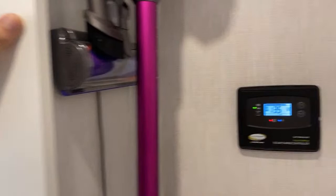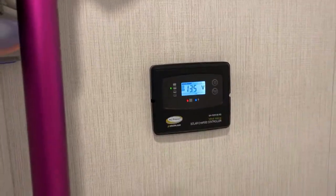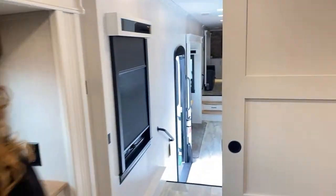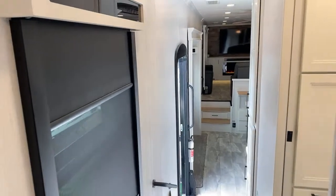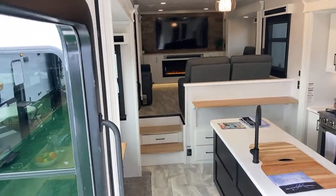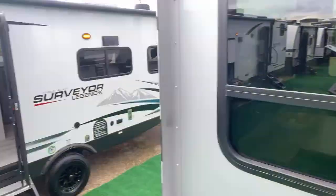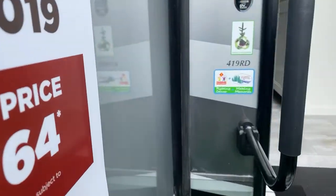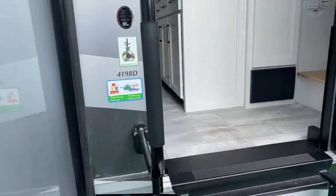On power, so you've got solar. How much solar is on this sucker? This has one panel on the top of it currently. There is a package, you could add two more. And then there's the ultimate solar package also. So the panel that's up there, is that 200 watts? 200 watts, with a 1,000 watt inverter. And again, just in case I missed it, this is the 419RD.